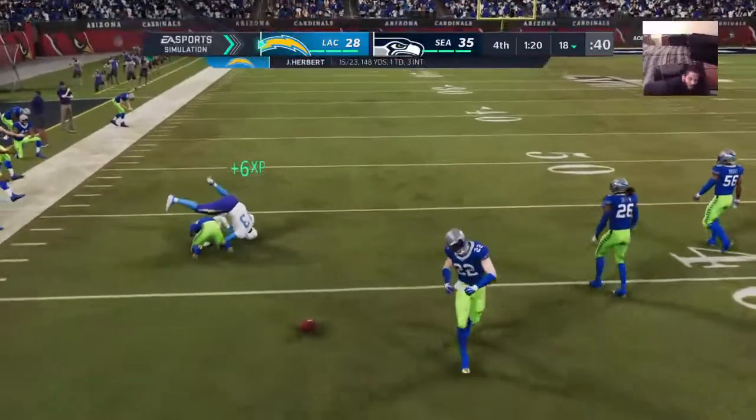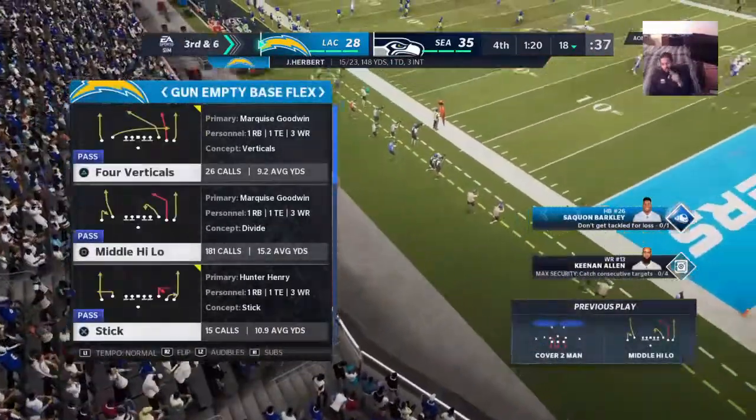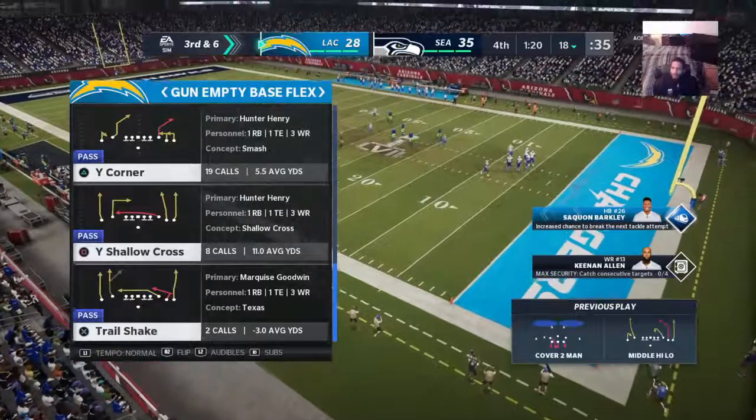That's such a bad pass, Herbert. Russell Wilson would have never threw that pass like that. It brings up 3rd down.